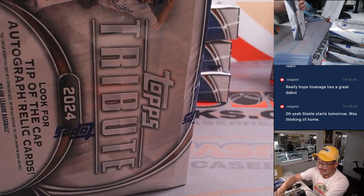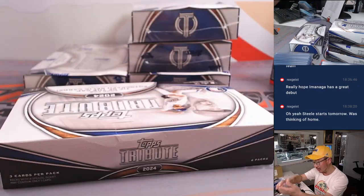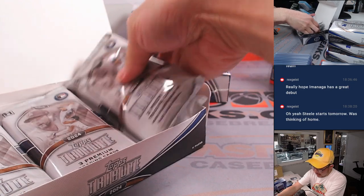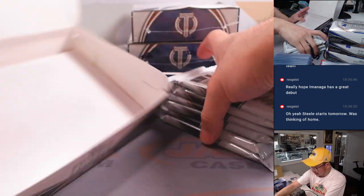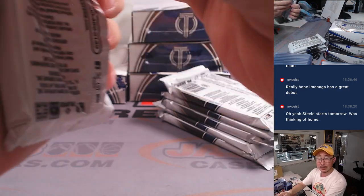Oh, right, so Justin Steele starts tomorrow. Yeah, you're thinking of the home opener. I hope Justin Steele has a good start tomorrow, because he's on my fantasy team, Rex. Going to need him to pick up where he left off. But yeah, Rangers are going to be tough. World Series champs.